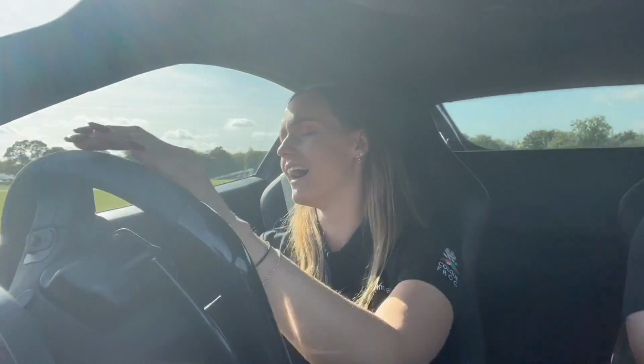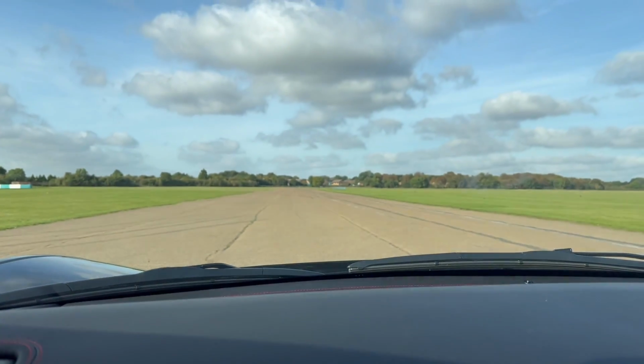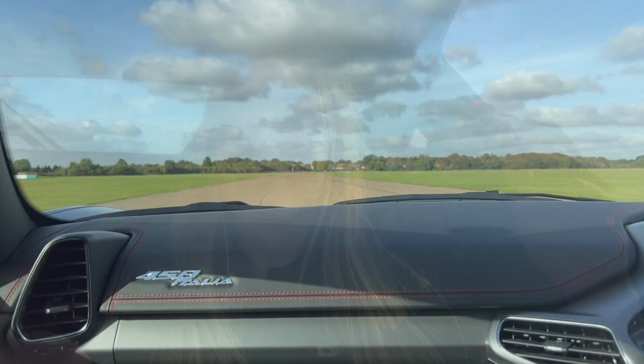Oh, that's the weird thing. The panels don't move. Obviously, because the Ferrari isn't my car, I'm not going to risk £150,000 on a launch. But let's give it a go. The owner's going to do it for me. We're going to do my reaction and see what happens. So this is quite exciting. This is the straight ahead. It's not massively long, but let's go.